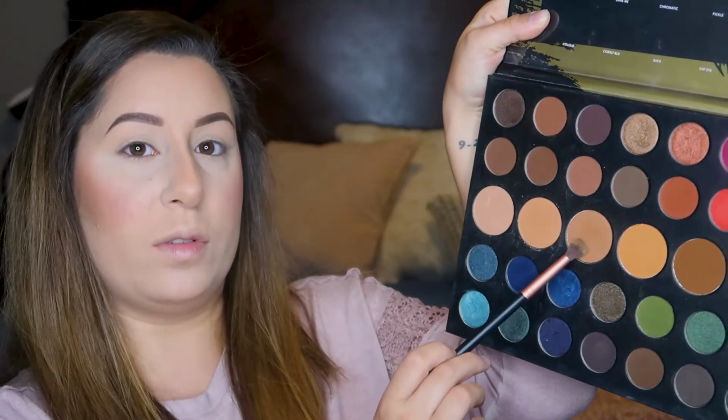Going into the Dare to Create palette, I think I'm gonna take Canvas and Sunder, these two shades right here, and use that as a transition shade between the two eyes. I'm not going in with any eye primer either. I didn't list any, so I'm just going to assume that I didn't use any. Trying to blend this out nicely too.